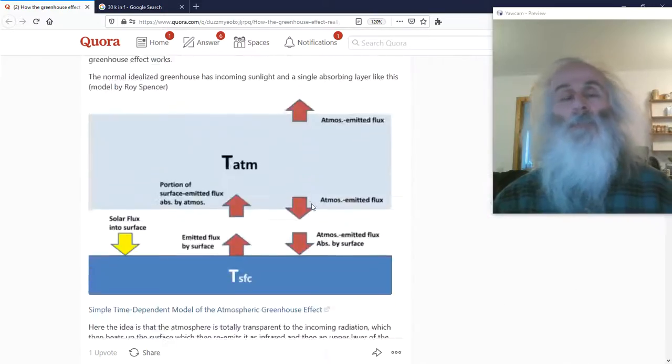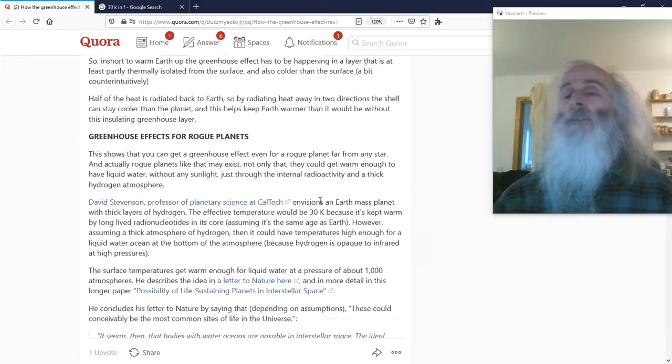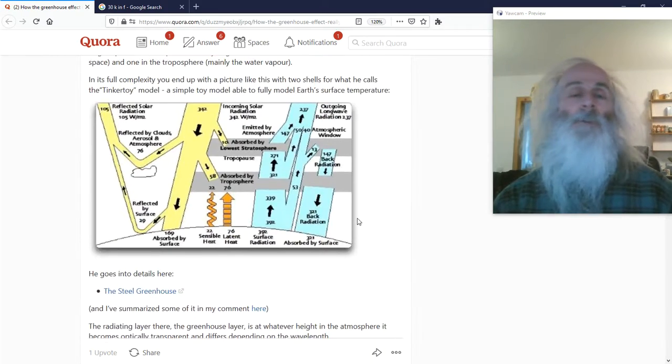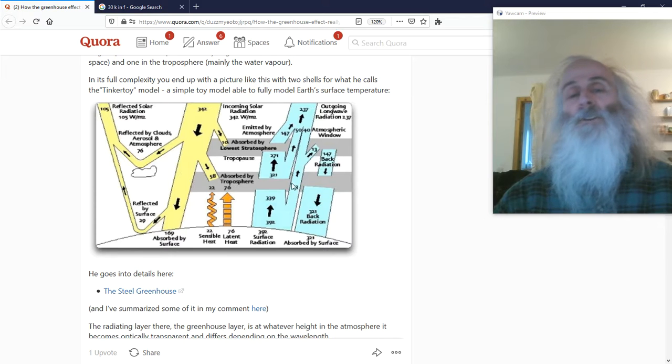Most people just do not know this about the greenhouse effect, and they assume that it's a warm layer. It's a cold layer. It has to be a cold layer in order for the planet to be warmed up. Now, actually, it's more complicated than that. You have two layers of atmosphere. This is still like a Tinker Toy thing. There are two layers of atmosphere.